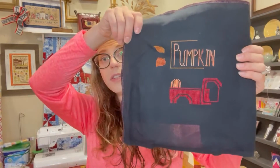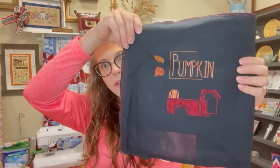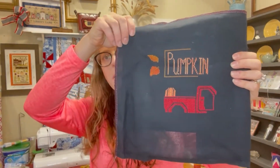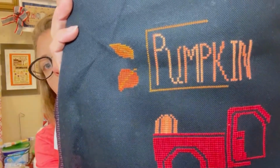So this is part of it. This is an upcoming design I'm doing. It is a vintage truck. Of course, I fell on the bandwagon. A vintage truck, and it's a big one. So it's going to be called Pumpkin Farm, and it is using all of our own hand-dyed floss.